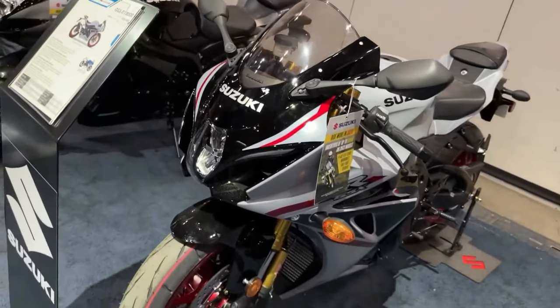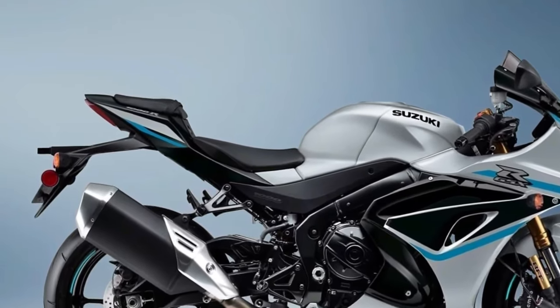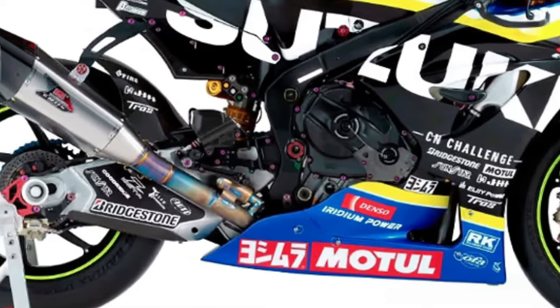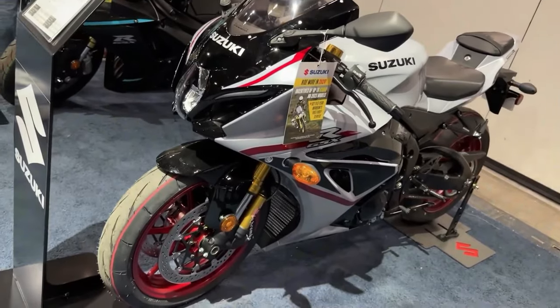Advanced electronic rider aids such as traction control, launch control, and a bidirectional quick shifter enhance the riding experience, while the distinctive aerodynamic GSX-R bodywork slices through the wind.